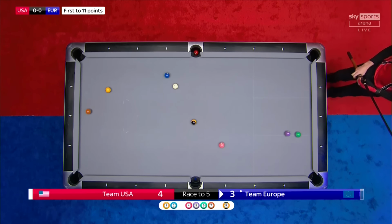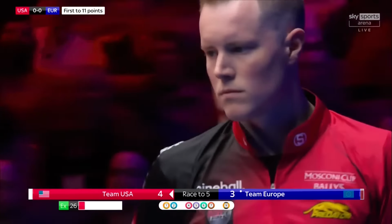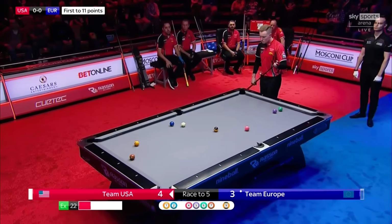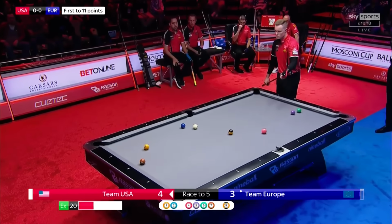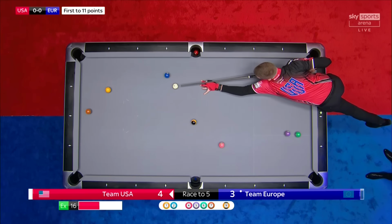He could just see a piece of the one, couldn't he? But it was always going to be hard to get safe. Could Tyler cut this ball in? Maybe he can. It's very thin. I think he's having a go at this one, Phil.